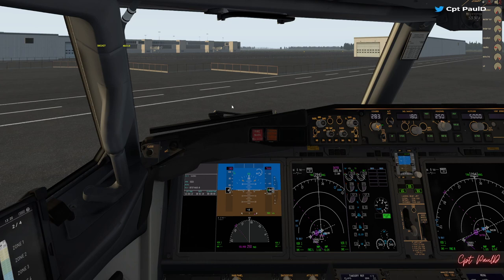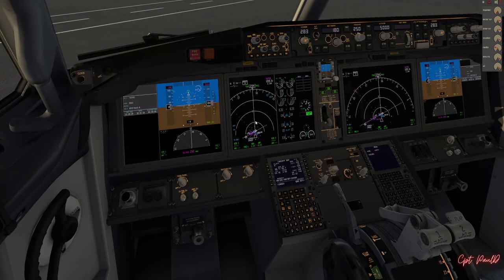This is part of the Round the World series, episode number 6. We're taking off from Stockholm and we're heading up to Helsinki. So enjoy the flight, guys. The plane's all set up, ready to go. With me again on this flight.